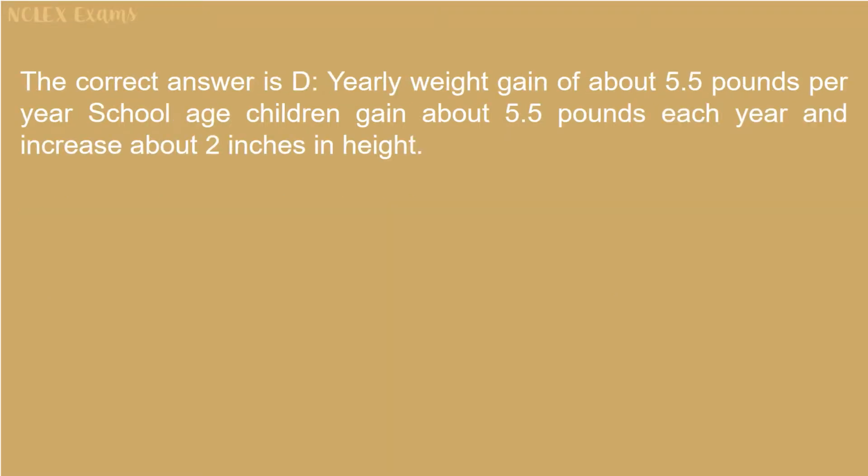The correct answer is D. Yearly weight gain of about 5.5 pounds per year. School-age children gain about 5.5 pounds each year and increase about 2 inches in height.